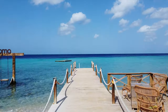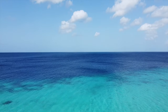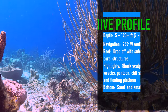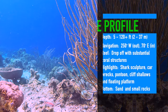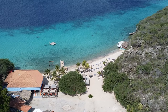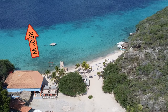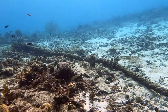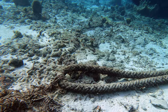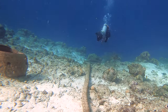There is little boat traffic to speak of, but always keep your wits about you when close to the surface. Company compass headings for Vaersenbaai are 250 degrees west out and 70 degrees east back in. To help with navigation, there is a heavy rope extending from the shallows down the drop-off. As long as you come back above 40 feet, the rope will lead you home.